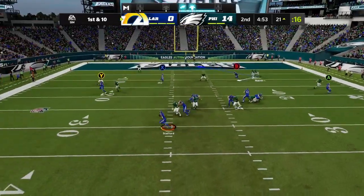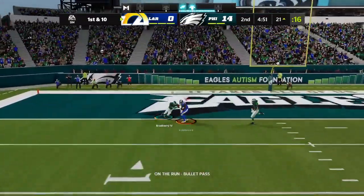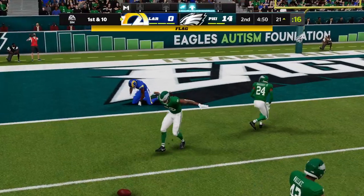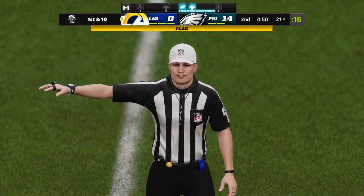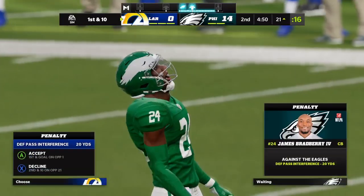On first and 10, Stafford dancing to his left. He's wide open. We do have a penalty flag down, however. Let's see what that's about. That's an early hit.